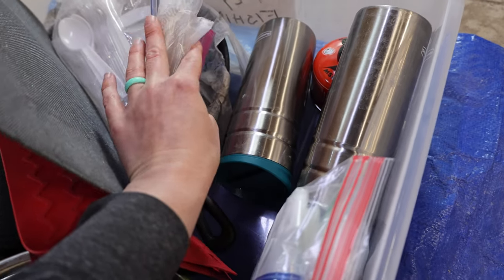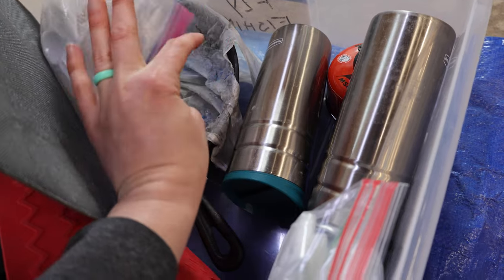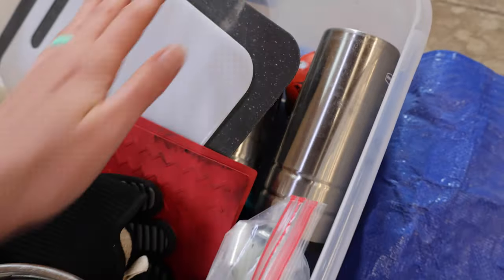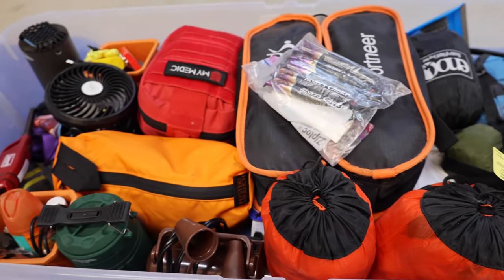If we need to get more water out of our rotopack, we can do that. And then underneath it is our cast iron for when we want to cook on the fire. Okay, so this second bin is just other odds and ends.